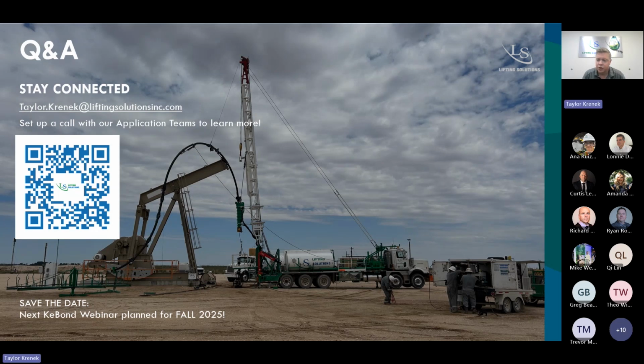So another question, do we have some information to share in terms of reduced polish rod load or amp draw on pumping units when running KeBond versus bare rod? We do. I can't really share that data with you online. If you'd like to reach out to us directly, we'd be more than happy to get into the weeds on what we're seeing.